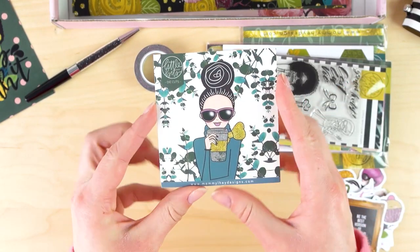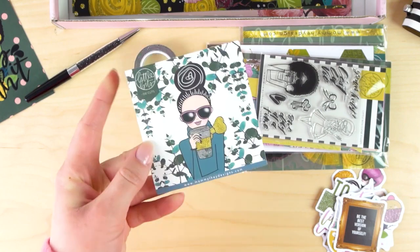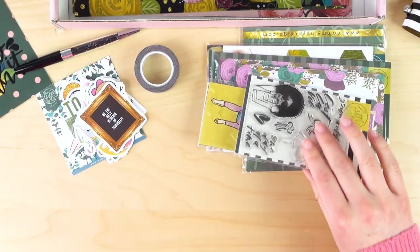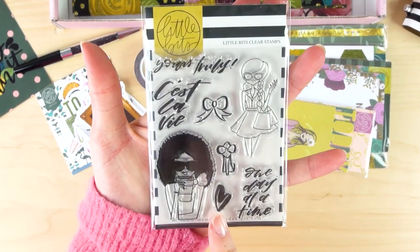And like usual, the backing of everything is gorgeous. So you can definitely use this for your projects, too. So then we have this stamp set, and I love this stamp set so much.